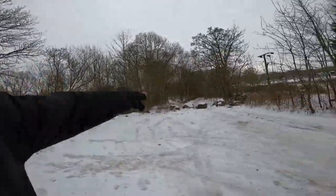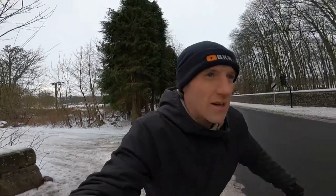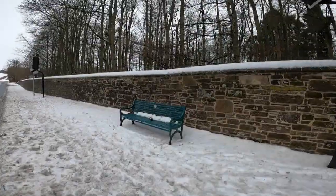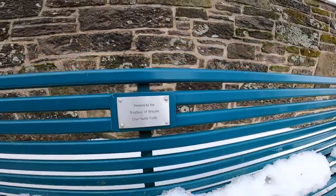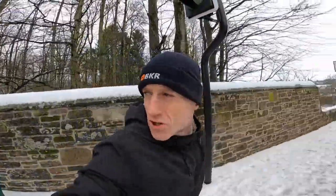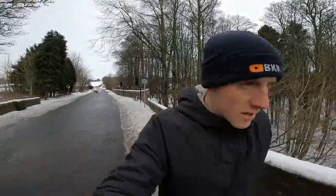And we do like an old historical bridge on this channel. One day I'll maybe go down there, do more exploring in my little local town here. It's pretty cool. Little bench here, wonder who this is in memory of. The trustees of Brechin Charity Fund, charitable funds. Somebody's been chilling there, probably watching the snowfall. Yeah, here's confirmation, folks. I can't even speak. I'm tired out after walking up that hill. I didn't want to get run over by a riced out Corsa with a burst exhaust.